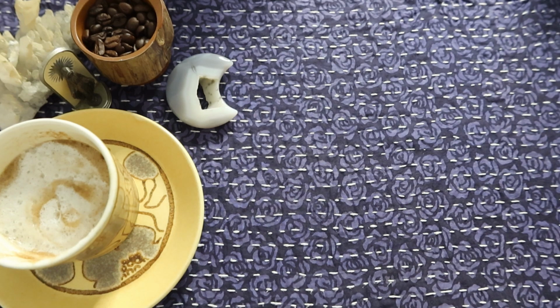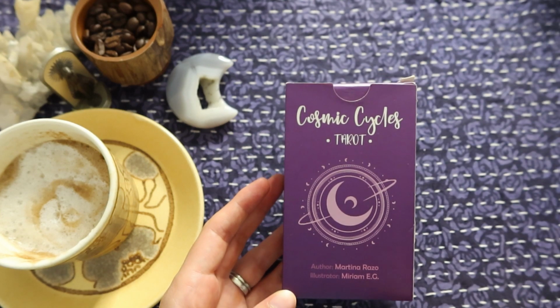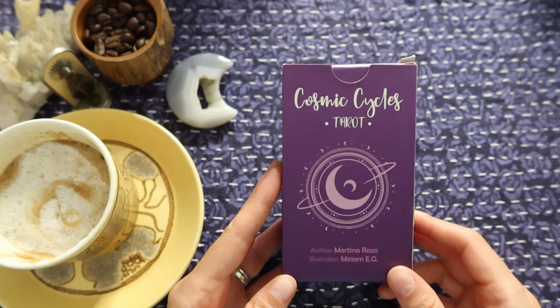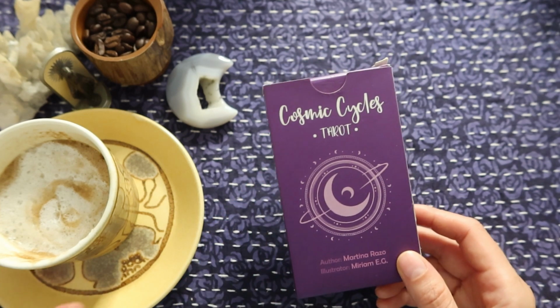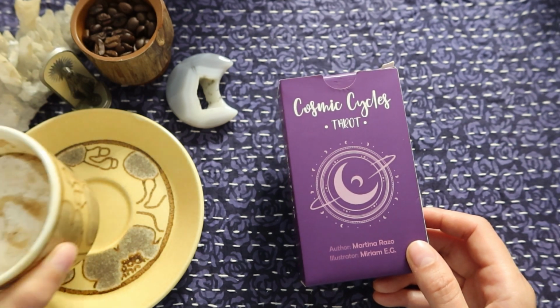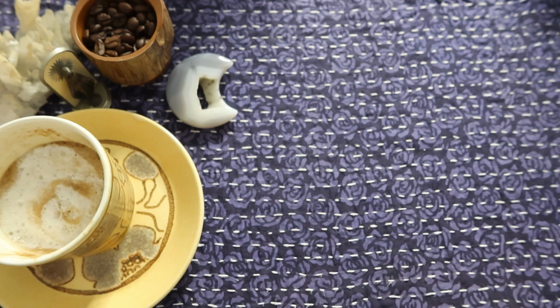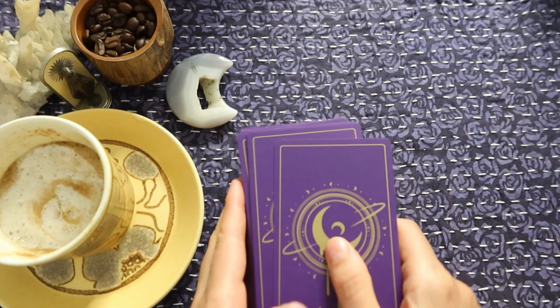Up next, the Cafe Latte, a deck that's well received and highly palatable. Cosmic Cycles is it. Can't recommend this deck highly enough for beginners or advanced readers alike. So Cosmic Cycles, you're now able to get it again from the creator, and there are some extra cards that you're able to order as well.